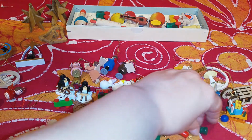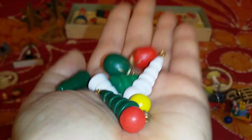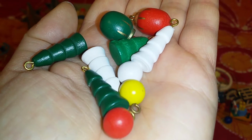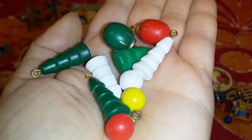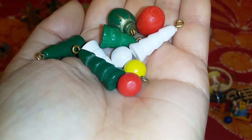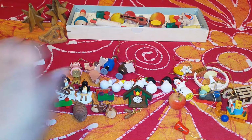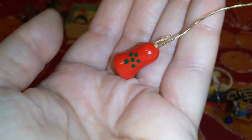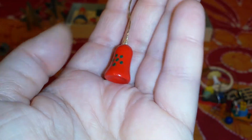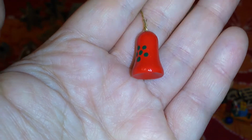From the trees, I had these ornaments left because they are not so bad looking. Yeah, those are the trees with the holes and the hooks for tiny ornaments. They're supposed to be trees and Christmas baubles made of wood. And this one also came in a box, which is a little older. It could also be used as a bell for Easter.